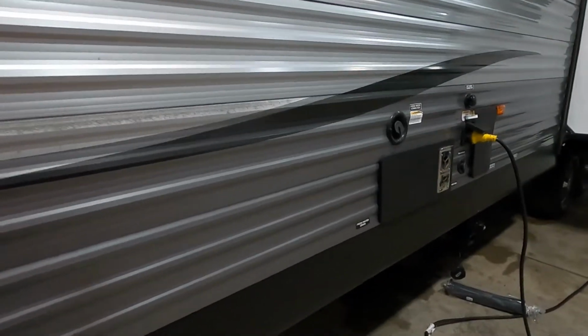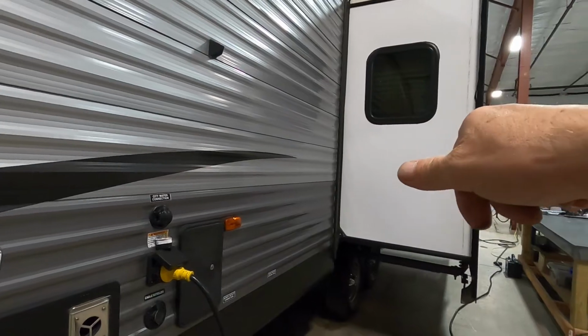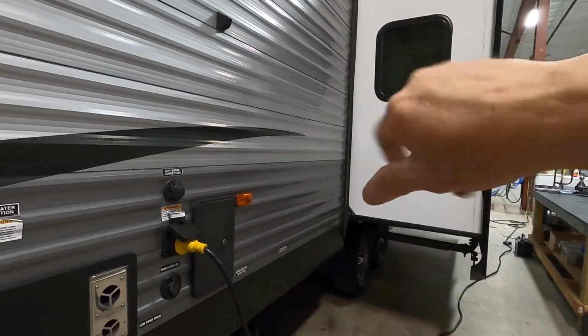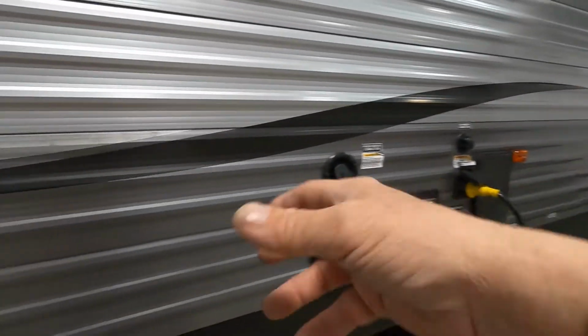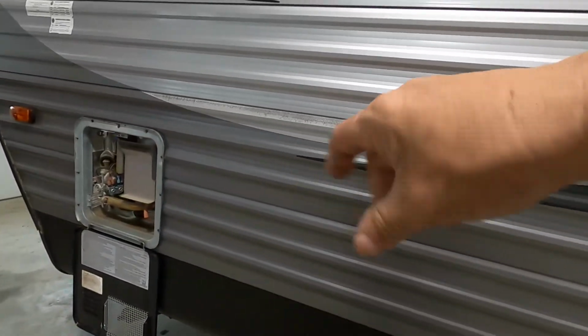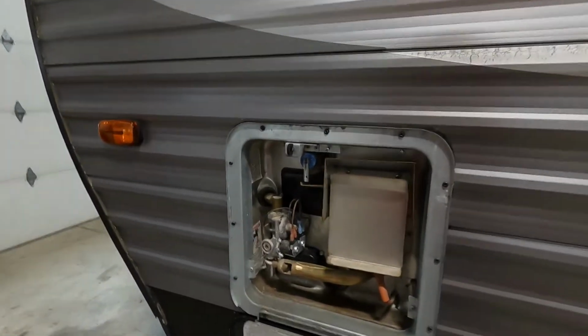Now if your hose has been running for a little while, go inside, open up your slides, because I need you to get to your water taps. Get to your water taps, open them up, get all the air out of the lines, get a nice steady flow of water going through them. Once they're flowing well, shut them off, then you'll know that your hot water heater is full. Then you can turn that on from indoors.